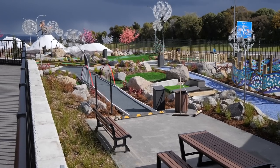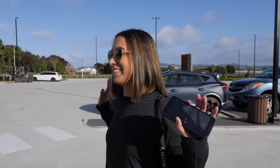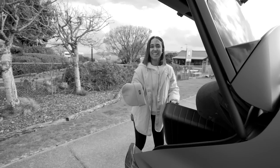Mini golf, where it looks like they're not open yet, but I'll beat you there next time. Yeah, maybe. I'm not saying anything. Last time I spoke way too much smack. I'm going to beat you.